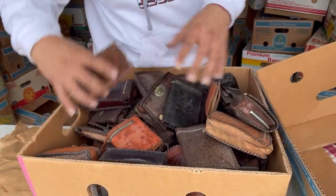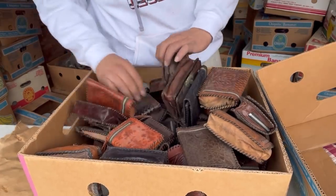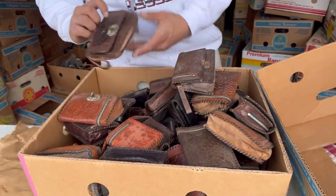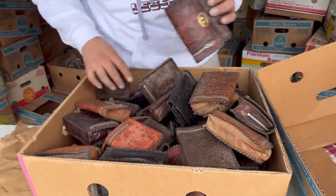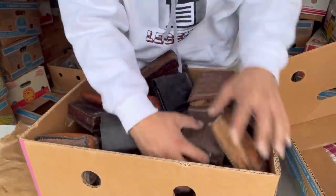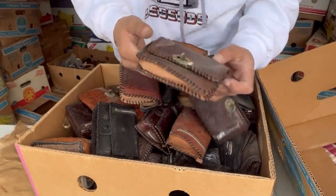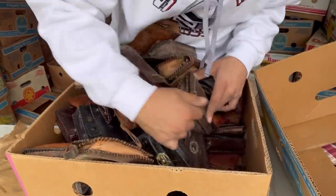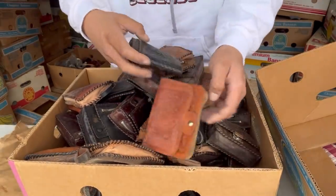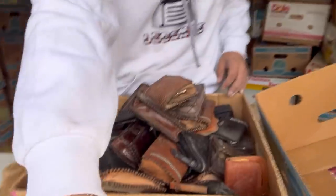I mean, there's roses on a few of them. There's animals on some of them. This is literally a huge box filled with different designs. Mexico. Huge box of leather. Just wallets. Not a bad box, guys. Not a bad box.